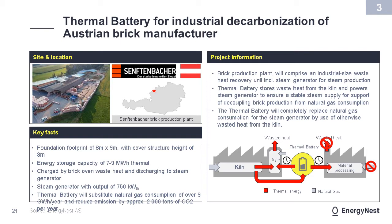And this eliminates completely the use of natural gas on that side of the production plant. And of course, the related CO2 emissions can be cut by as much as, for this case, 2,000 tons of CO2 per year.